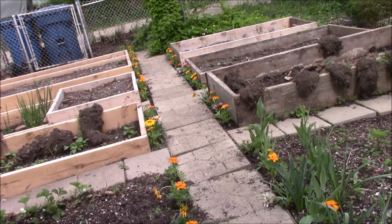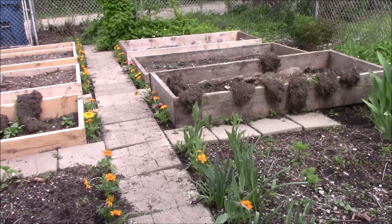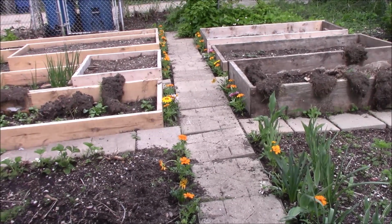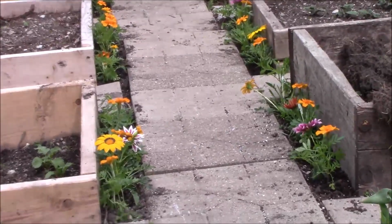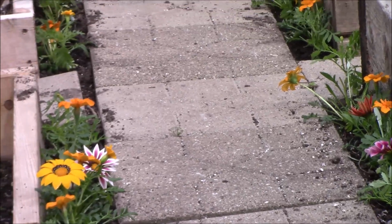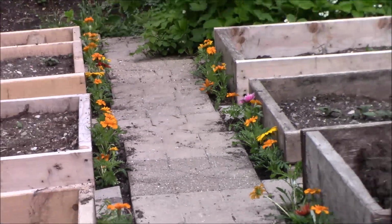I'm like in a really weird spot right now and I can't get the camera straight. There we go. So I'm really looking forward to planting it up with all the vegetables this year. I planted along the edges here marigolds and gazanias this year. And the gazanias really just look like jewels.